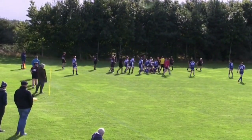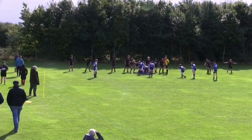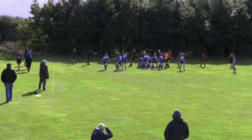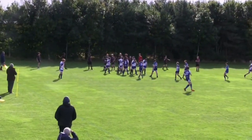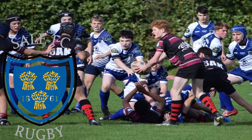Probably took it a bit early. Again, too much hurry to come out with it. We're still in control of the maul. We could have gone another yard or so. But then, a couple of phases. We're really unlucky. Lads, I think the ball gets spilled forward here. But still, it was a great effort. It just didn't execute. It just didn't happen for us. But that doesn't matter. It was still a great effort there.